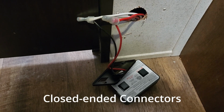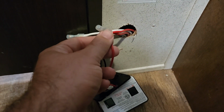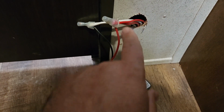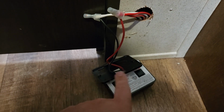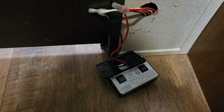Now, I'm not an electrician or an expert, but I know that this is a type of wire cap where there's almost like a metal tube in here that you crush. I'll have to go look up what the proper terminology is for this. It looks like they've got two red wires spliced together in the cap along with the red wire going to our detector. And then they've got a couple of white wires spliced together going in with the black wire going into the connector.